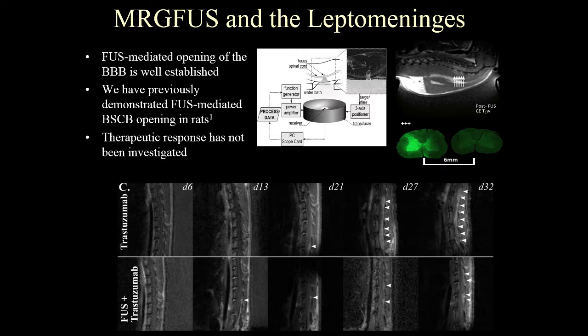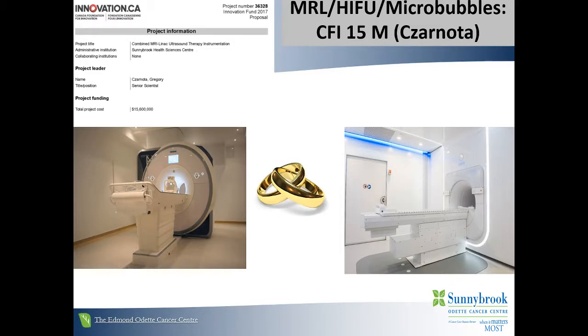But what's very exciting is where it can be used in other sites. Leptomeningeal disease, which is a dreaded complication of metastatic disease to the spine. This is an animal model, again, first demonstrated that we can open up the meninges in the spine. And can we use this technique to provide more active chemotherapy to this very difficult patient population? And what's very cool is now the merging of this with the MR-Linac. And my colleague, Dr. Trinata, just got an innovation grant where we will be putting, again, the first in the world, high-focus ultrasound microbubble couch on the MR-Linac to coordinate both radiation and high-focused ultrasound therapy. And this is an incredibly exciting area of research for us.